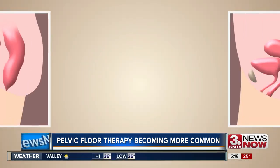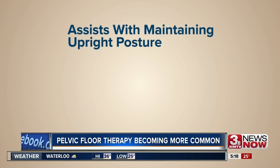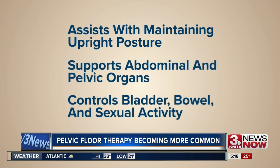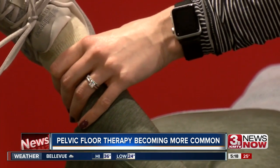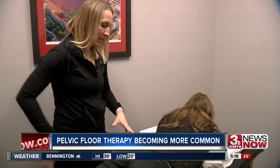physical therapy. The pelvic floor is made up of muscles and tissues below the belly button, like the pubic bone, bladder, urethra, and anus. They assist in maintaining upright posture, supporting abdominal and pelvic organs, and help to control bladder, bowel, and sexual activity. When these muscles become overactive or overused, people can see decreased function, and the result can be painful. People say that their pain kind of radiates in a circle around them.